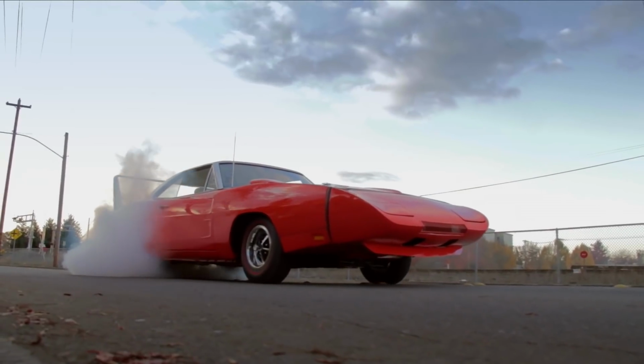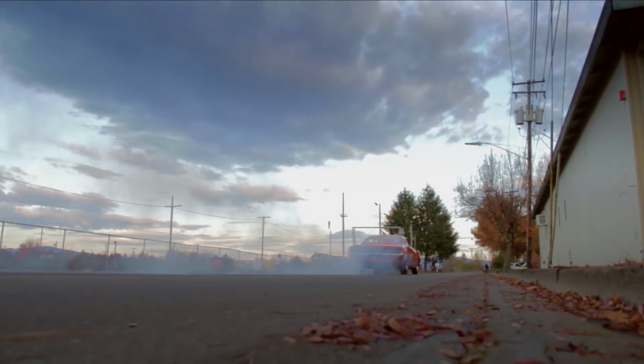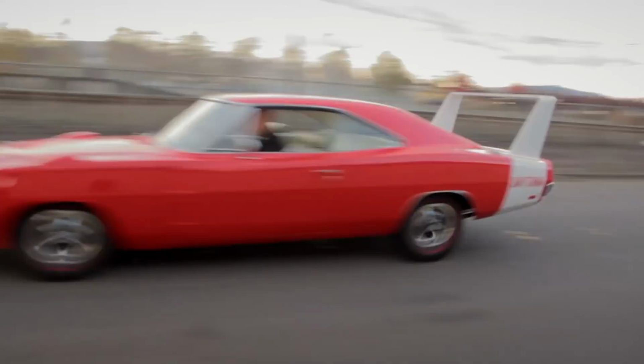So we got to take it down and do some burnouts with it. He just had a blast doing that, like a kid. You know, he couldn't wait to do that. Driving down the road in that car is amazing. Had the park lights on, and I mean thumbs up after thumbs up after thumbs up. How many times are you going to see a Daytona in Springfield, Oregon? Not too often.